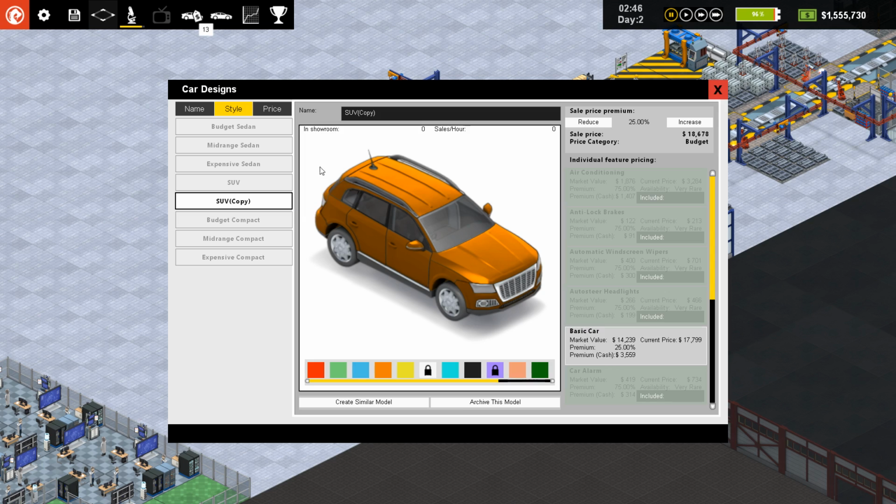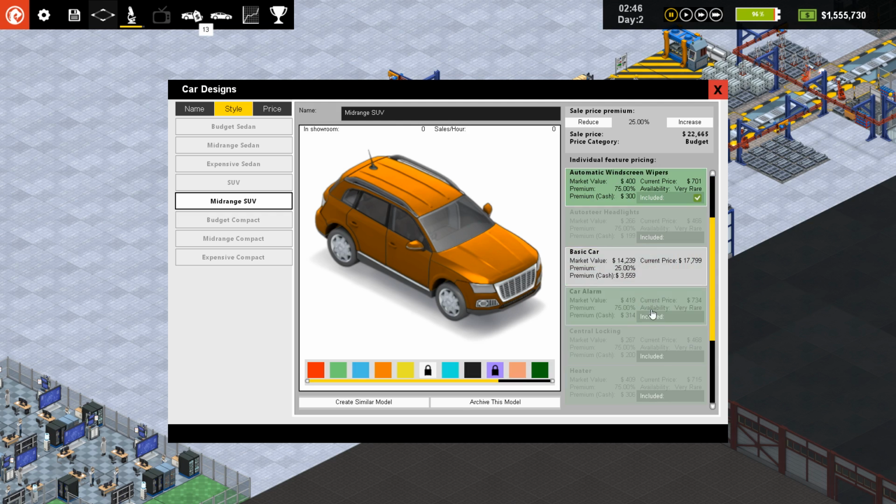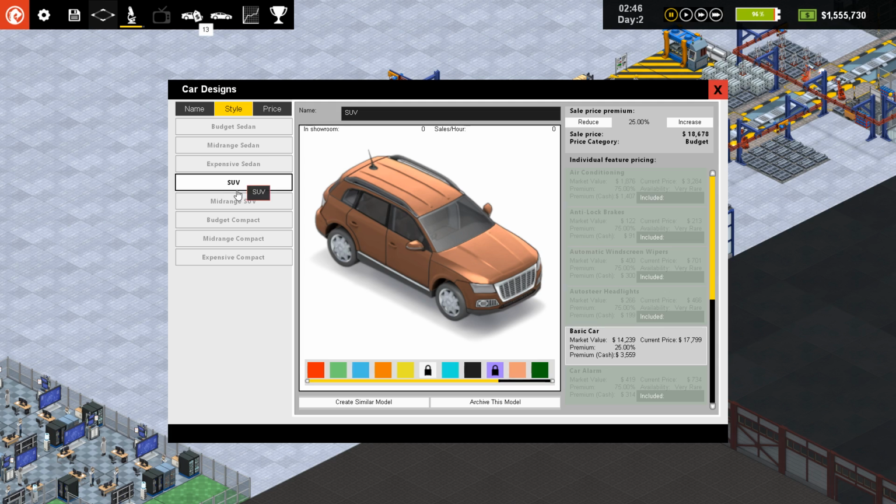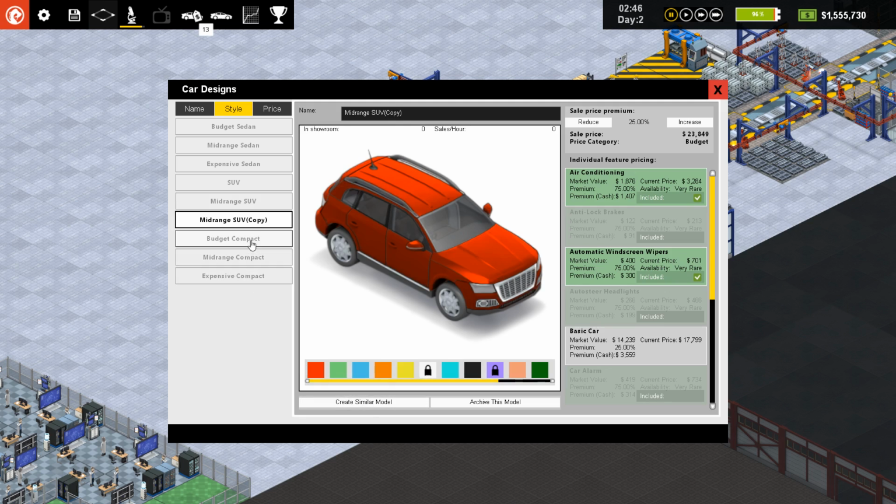And then we will have our mid-range SUV. There we go, and that is going to have air conditioning, wipers, locking, a heater, and music. Sounds good to me. We'll give the standard SUV those colors, and then I will do, oh, whoops, I gotta up the price though. And then we'll do our expensive SUV.